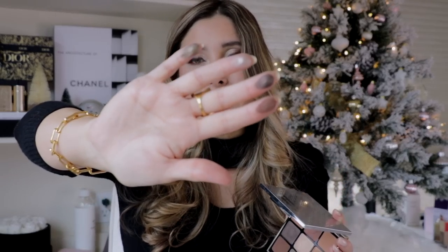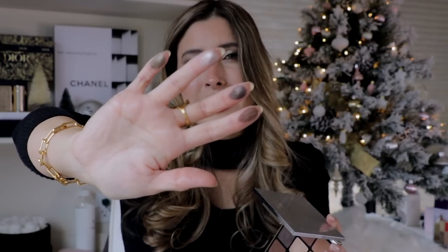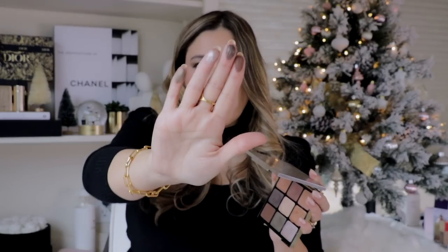But look at these shades. You have a green. Then you have this kind of lilac-y rose tone. Then you have your matte shades. And then you have satin finishes. It looks boring, but wait and see and put it on your eyelids.